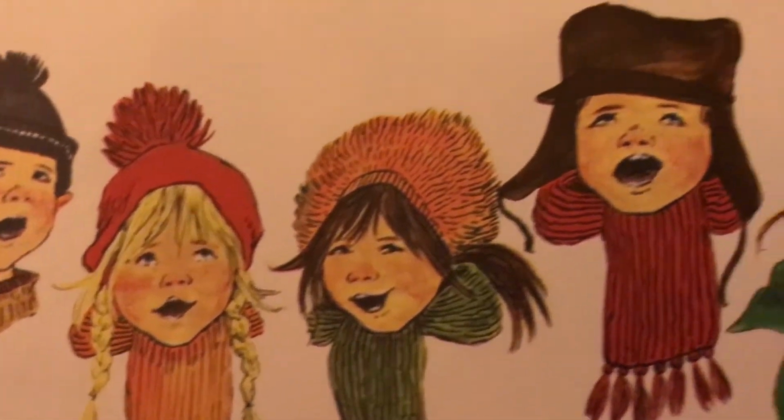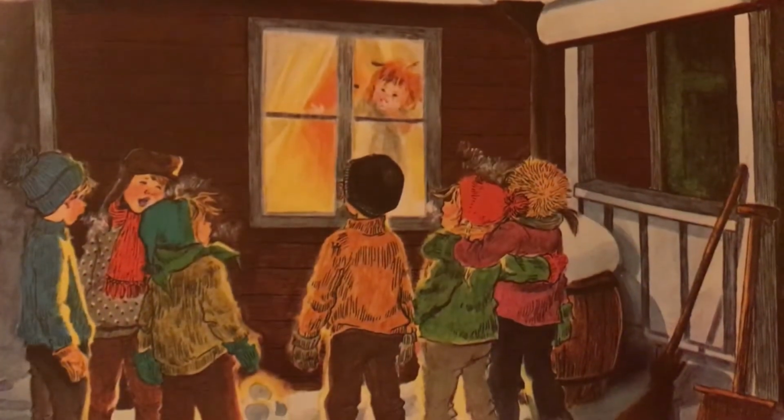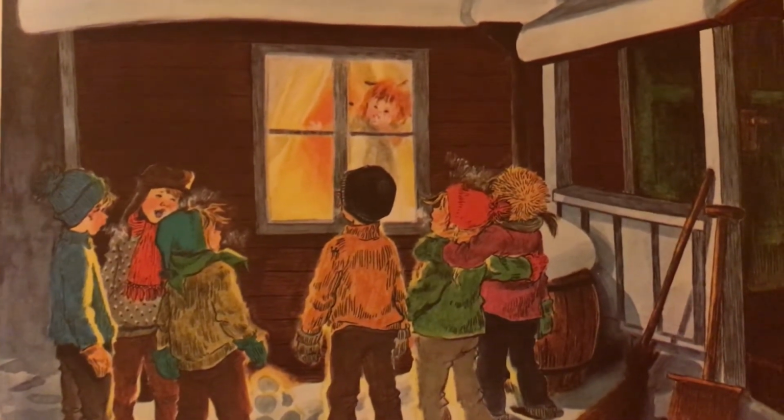On the night before Christmas Eve, we went round to all the houses in Bullerby and sang carols outside the windows. God bless the master of this house, likewise the mistress too, we sang. We had made a snow lantern with a lighted candle glowing through a mound of snowballs. Everything is so beautiful and Christmassy. I want it to last forever and ever, said Anna.